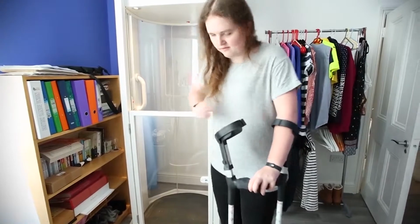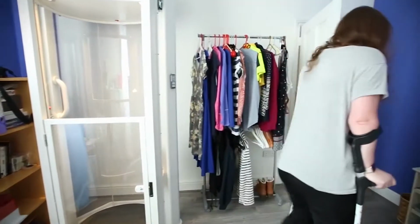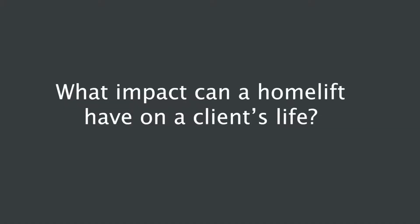It enabled her then, when she was hoping to stay in her own property, to be able to use the lift, go upstairs into a spare room, and basically we could put the cupboard upstairs in the spare room. She'd still have access to her clothes and everything she required. We didn't really change the house.